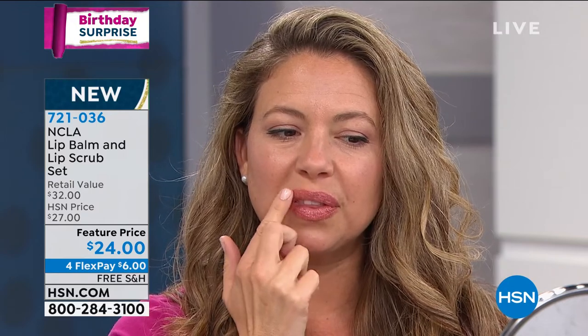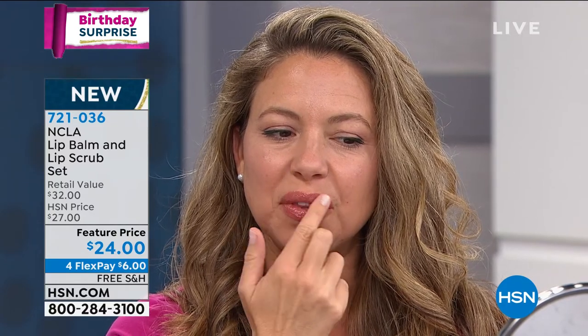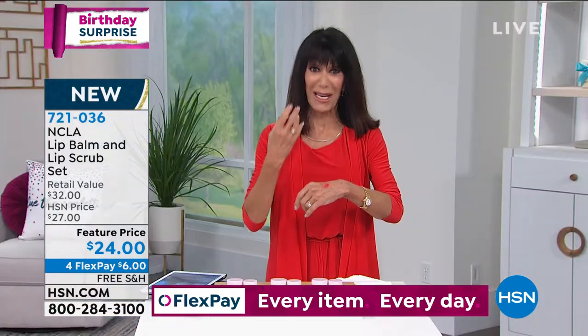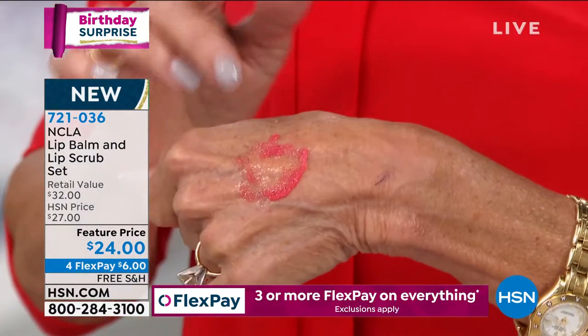Okay, so we're looking at this right now on Andrea's lips. First of all, she has gorgeous lips, but I love this, and you're right, it's twofold. When you get rid of the top layer of dead cells, you're bringing back more of the color of your lips, and then you follow it right up with a lip balm. I put a little bit on my hand. Of course, this is way too much.